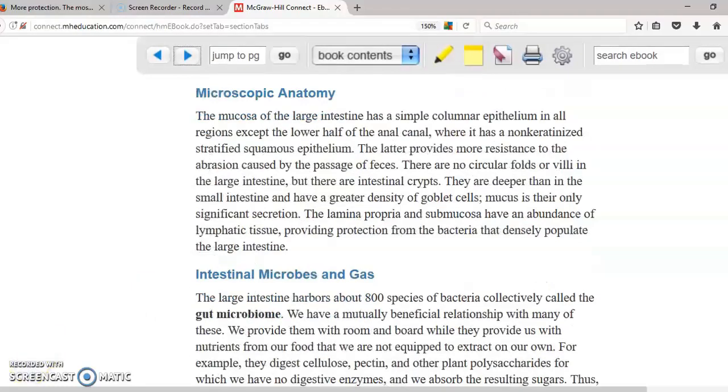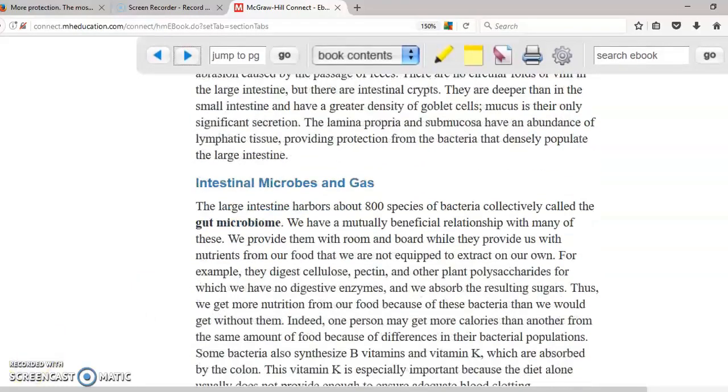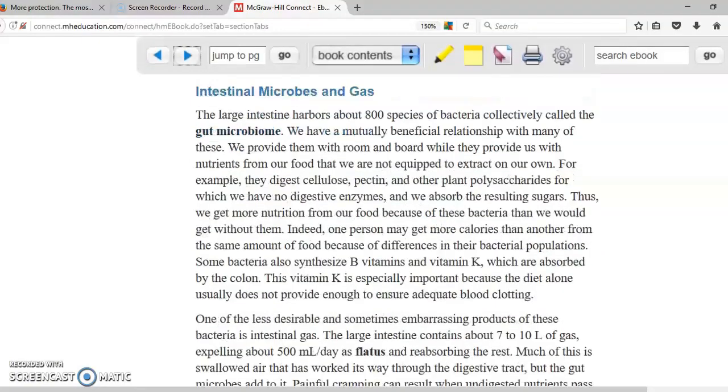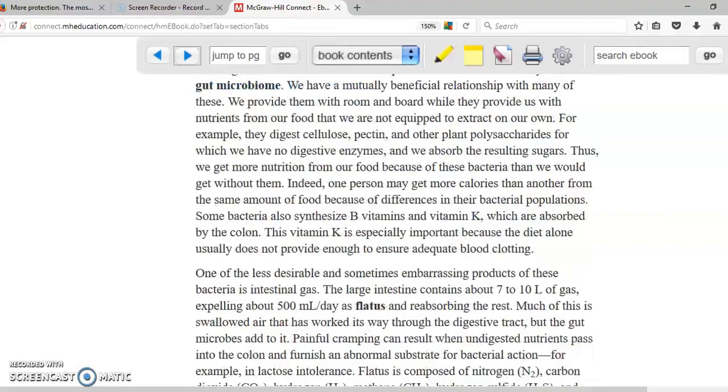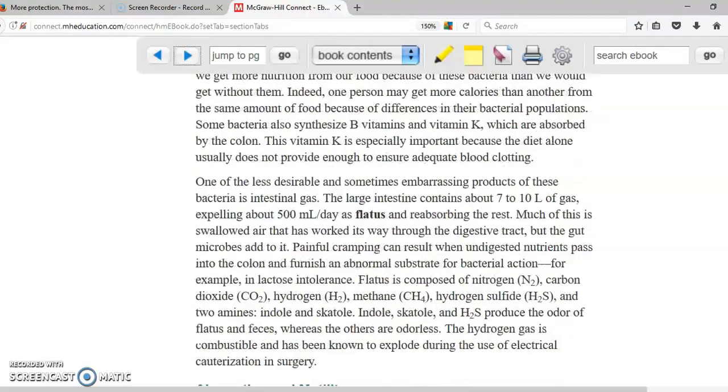Next item is intestinal microorganisms. So we have many different microorganisms that live in our large intestine, but we get some benefit out of that as well because they're going to produce enzymes that are going to help us digest nutrients that we otherwise wouldn't be able to get. And also they help us with the production of vitamin B as well as vitamin K. But they also produce gas, right? And this gas is mainly hydrogen sulfide, which is the one that produces the characteristic odor that they have.